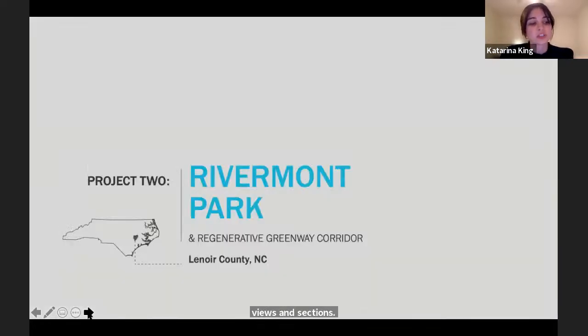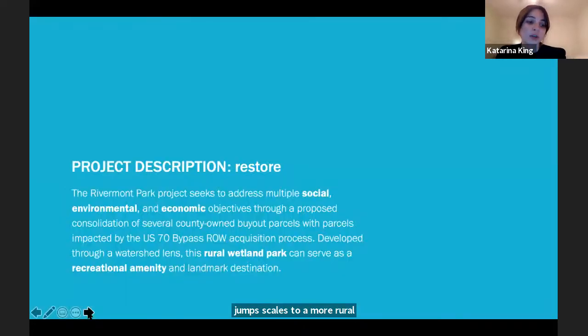So the second project I'm sharing jumps scales to a more rural context. This studio worked with community partners in Lenoir County in the coastal plain of North Carolina. Lenoir County is located along the Neuse River, and as such, it has faced the continued challenge of flooding due to upstream development and extreme storm events.